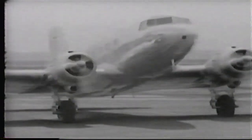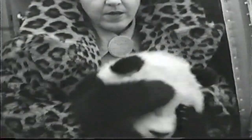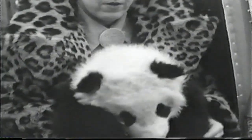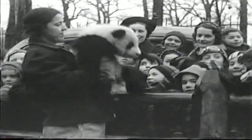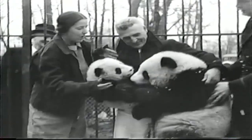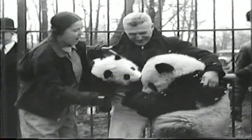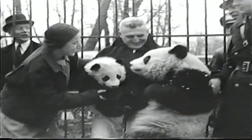1938, a rare giant panda arrives at the Brookfield Zoo. Ruth Harkness, the lady adventurer who brought the first giant panda to America in 1936, returns with a second adorable panda. And the crowds in Chicago go wild. Mei, the new arrival, gets ready to be introduced to Shu Lin, the nation's sweetheart and the first giant panda in America. Yes, it's Pandemonium at the Brookfield Zoo.